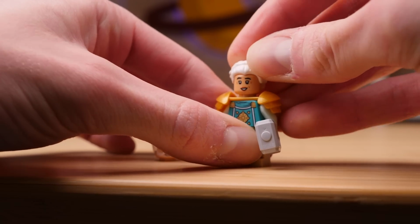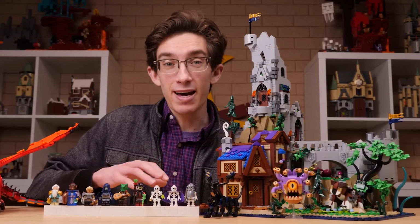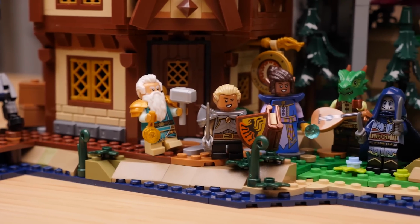We've seen LEGO experiment with this, of course, in the past with things like the Harry Potter trunk set, but to see it actualized here in a set where it makes so much sense is really, really cool.